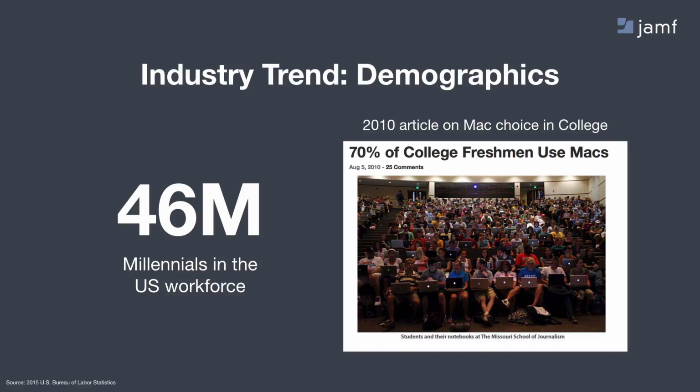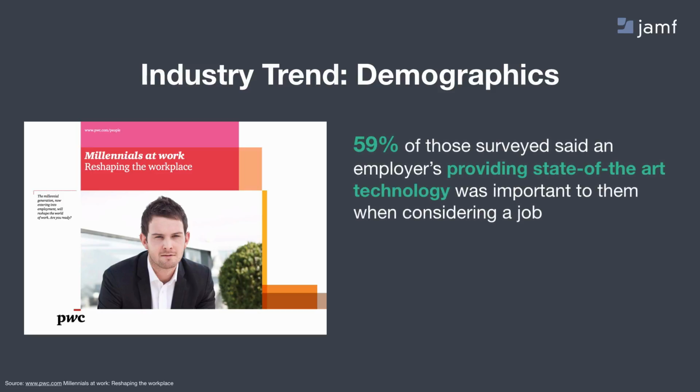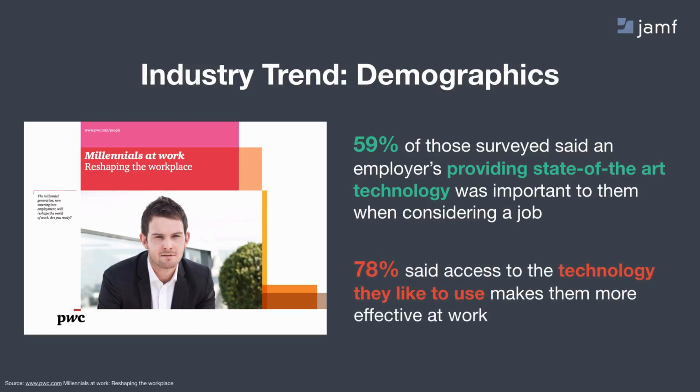This was a great article from a few years back where 70% of college freshmen were choosing to use Mac. And hopefully now they've all graduated and are entering the workforce, but they're expecting to use the devices that they are familiar with. And we see that with a couple of other reports out there in the industry. This is a great one from PwC that found just about 60% of those surveyed said that an employer providing state-of-the-art technology was important to them when considering a job, while 78% said access to the technology that they like to use makes them more effective at work.